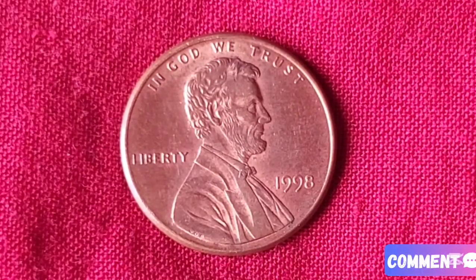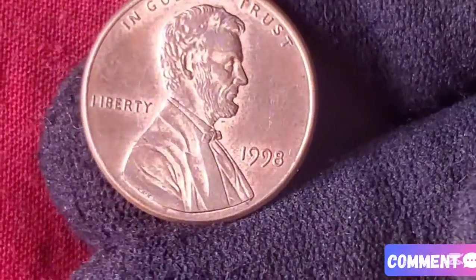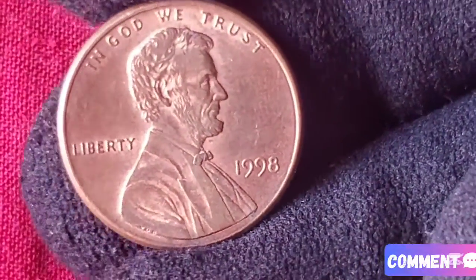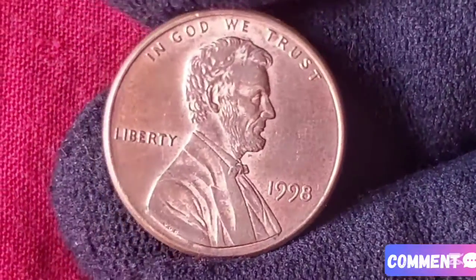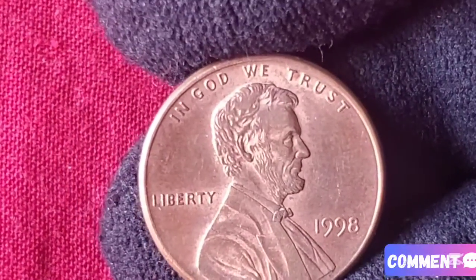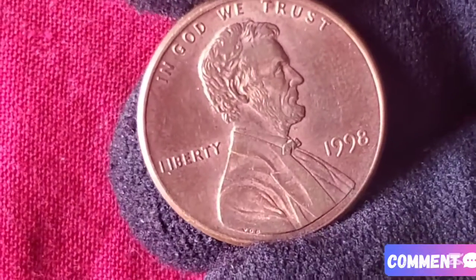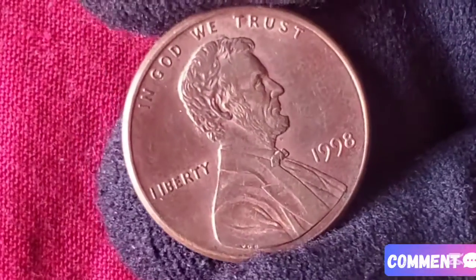The Lincoln Cent series has been in circulation since 1909, making it one of the longest-running coin series in U.S. history. The 1998 Lincoln Cent is part of the Memorial Reverse Design, 1959 to 2008, which was replaced in 2009 with the Lincoln Bicentennial series before transitioning to the current Shield Reverse in 2010. By 1998, the U.S. Mint was producing billions of pennies per year, but despite its high mintage, certain rare errors and varieties from this year are extremely valuable to collectors.